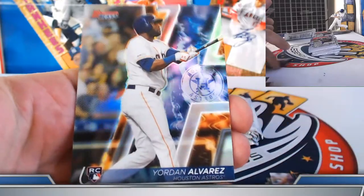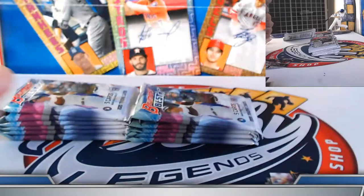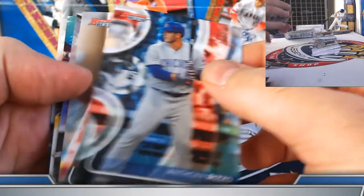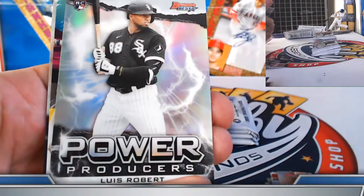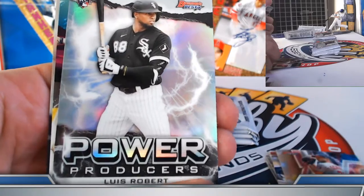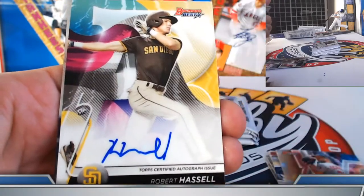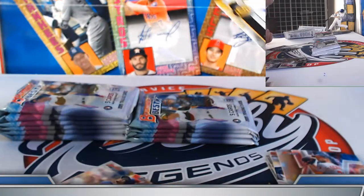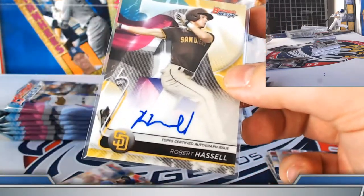Bean, Jordan Alvarez, rookie refractor. They're getting their first autograph out of this box. Nice power producers rookie, Luis Robert. Robert Hassel. Got the gold refractor prospect, non-auto. And going to add an autograph in the bonus as well.